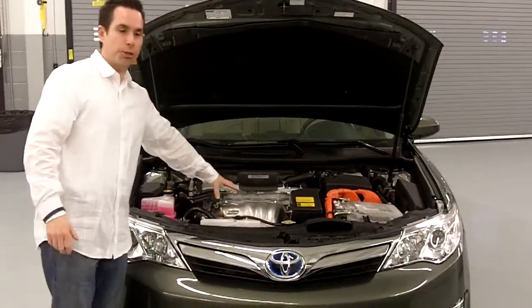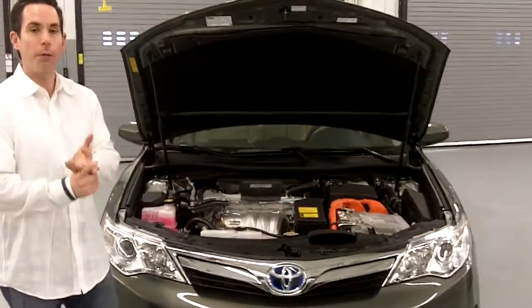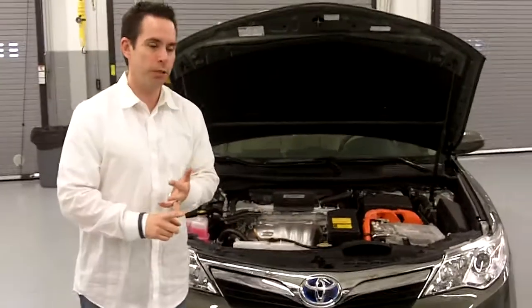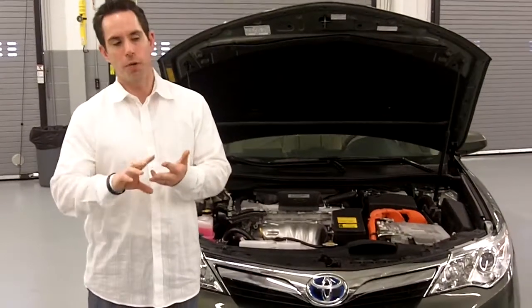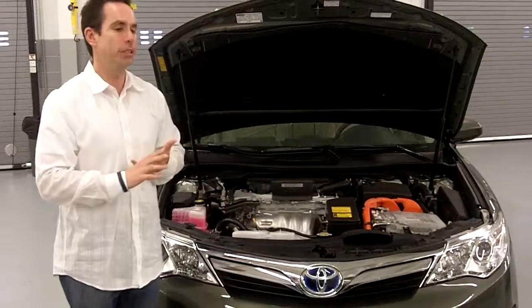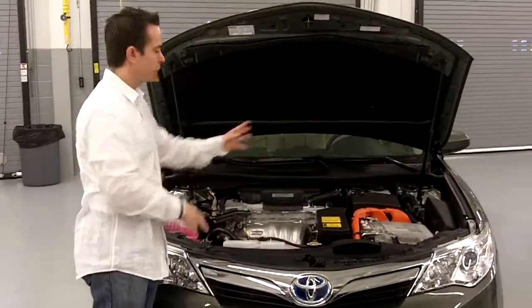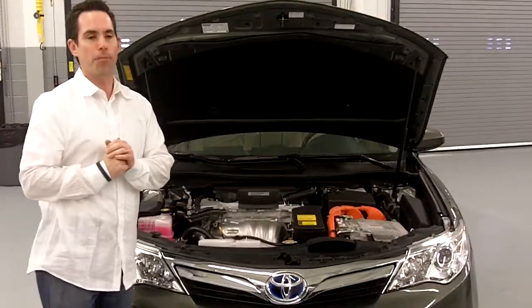There are no accessory drive belts in this engine. Your air conditioning is fully electric, your water pump is fully electric, and your power steering is fully electric. So not only are you going to save in gas costs on this car, you're going to save in maintenance on this car because you don't have any belts to replace or to check. You don't have any power steering fluid to replace.